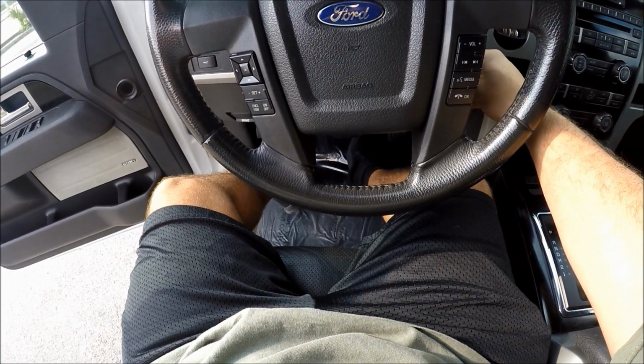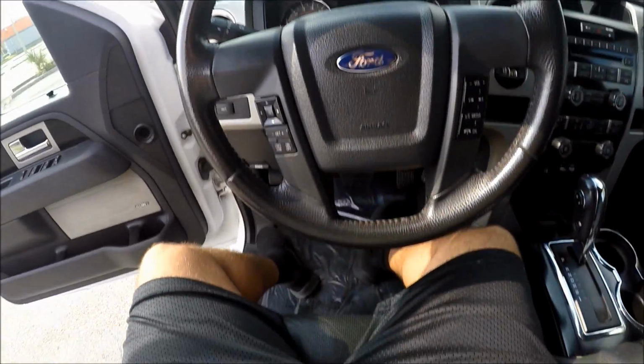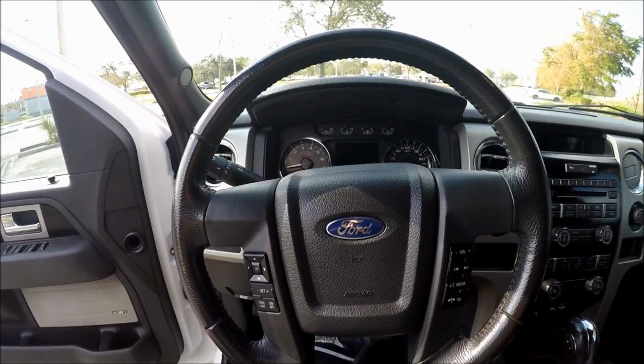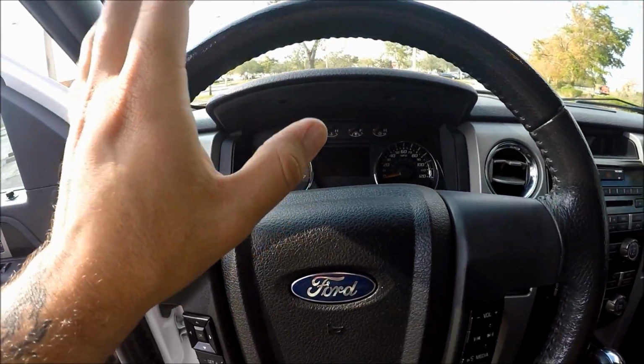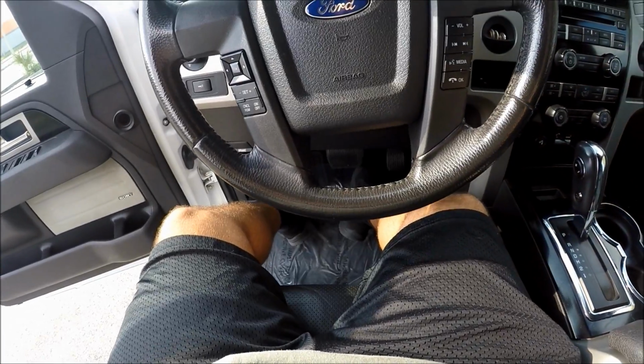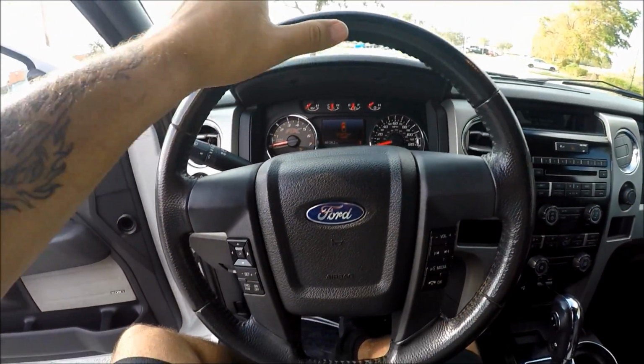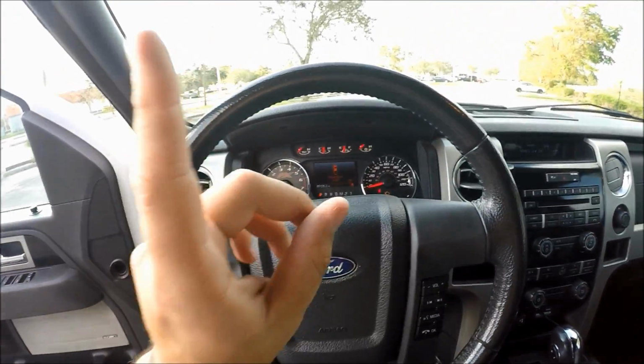And when you turn off the key, it actually scoots you back so you can get out of the truck easier. Now I can't help but feel like every single time I get into this truck, I feel like the freaking captain of the Enterprise getting into like a spaceship chair or something like that. And that's only the beginning.